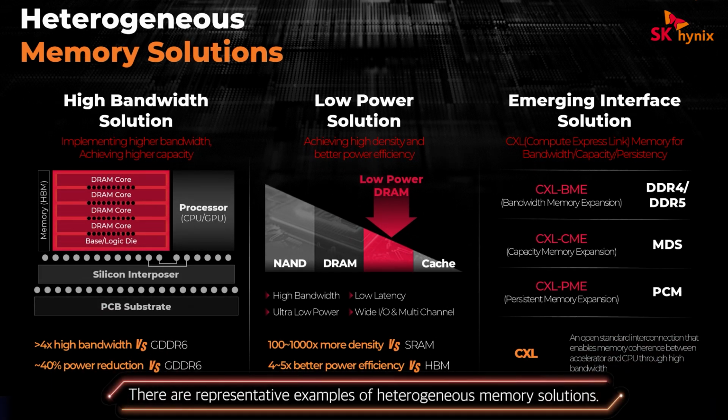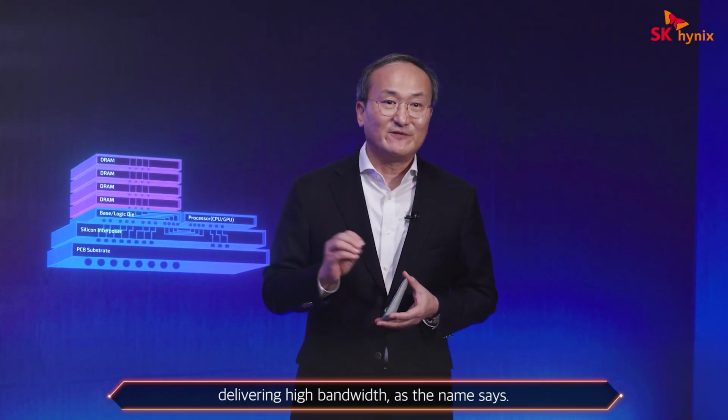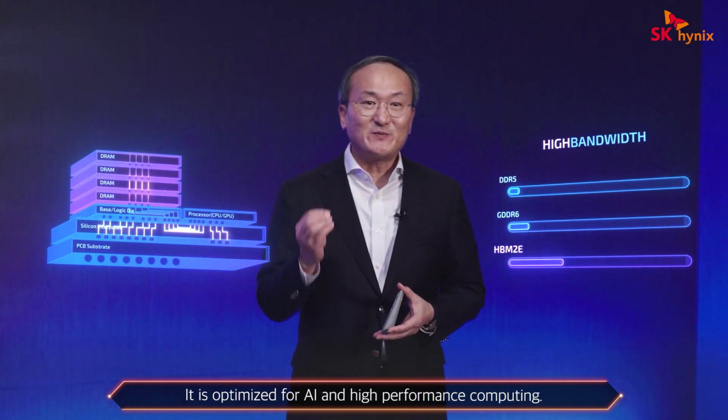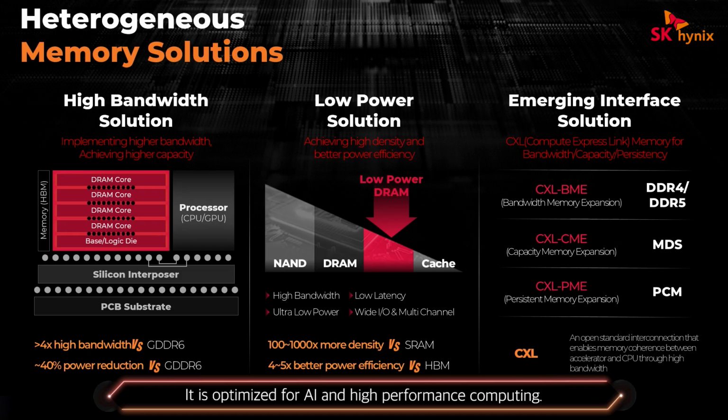There are representative examples of heterogeneous memory solutions. The first solution is high bandwidth memory, delivering high bandwidth, as the name says. It is optimized for AI and high performance computing. Second is the ultra low power memory. It is high density memory compared to cache and has significantly better power efficiency compared to the existing memory.